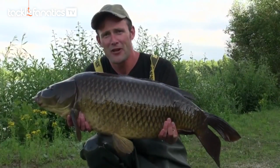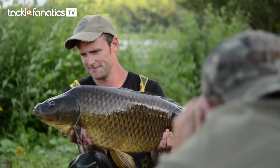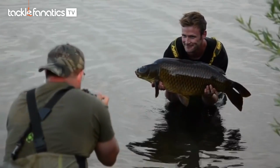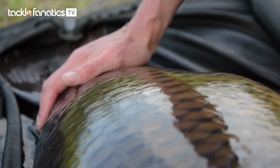Right, here he is, my first ever Belgian carp, an absolute beauty, just over 25 pounds. It came just after moving on to some showing fish, flicking them out, and hadn't been in the water an hour, and we're into this beauty. Absolutely over the moon, but we're going to get him back because I've got an even bigger one to show you soon.